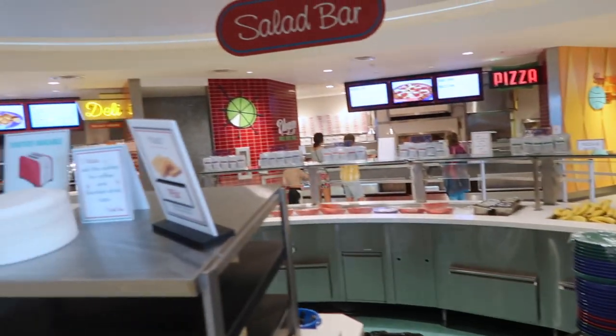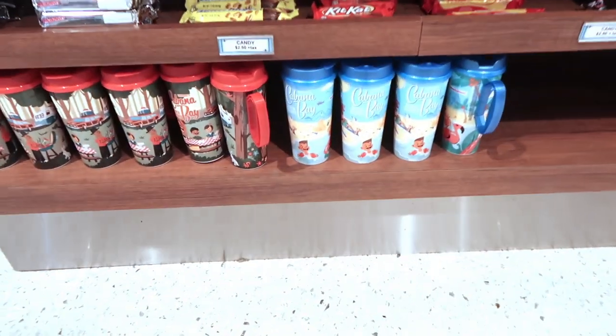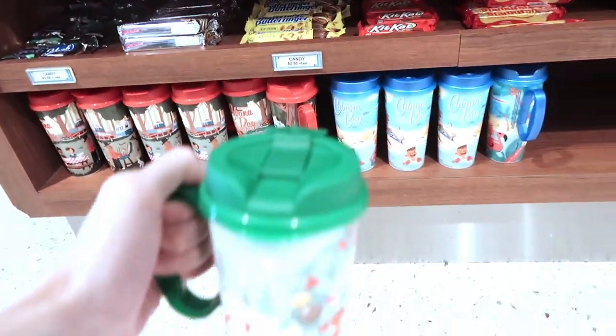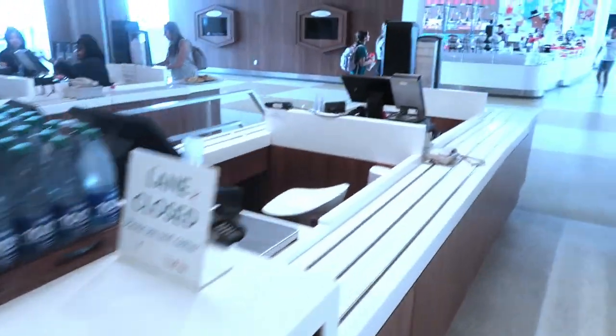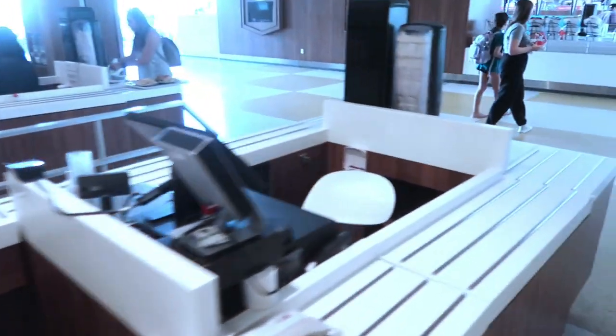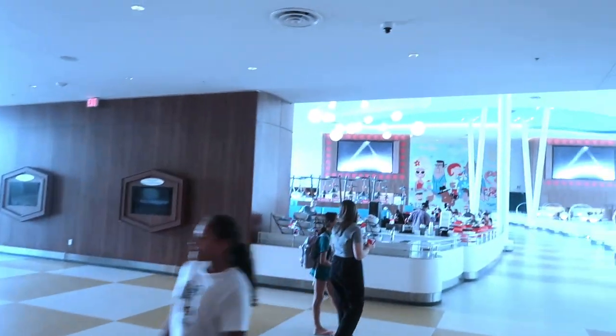It's really nice. Oh, I guess they did still have some regular Cabana Bay ones too, but I'm happy with the Christmas ones. I like that. There's some candy and things, another s'mores kit, and then this is kind of what it looks like as you walk out and check out. And then you get to the huge seating area.